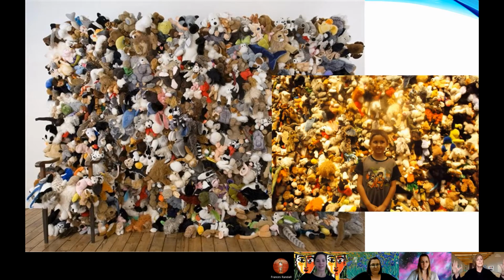The work that you see is 9 feet by 13 feet. It's really big, and it's just this huge, amazing wall of stuffed animals. My son and I sat down. There was a bench right in front of it that you could sit on, and we played I Spy with art for I don't know how long when we were there.